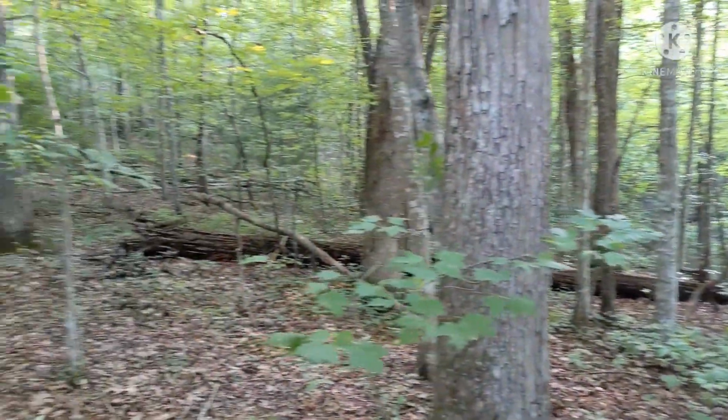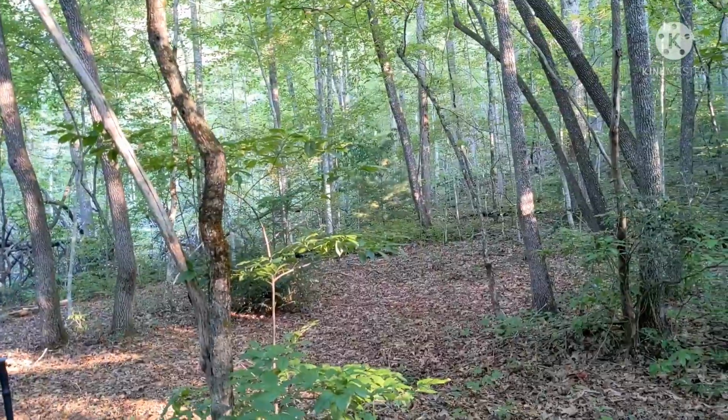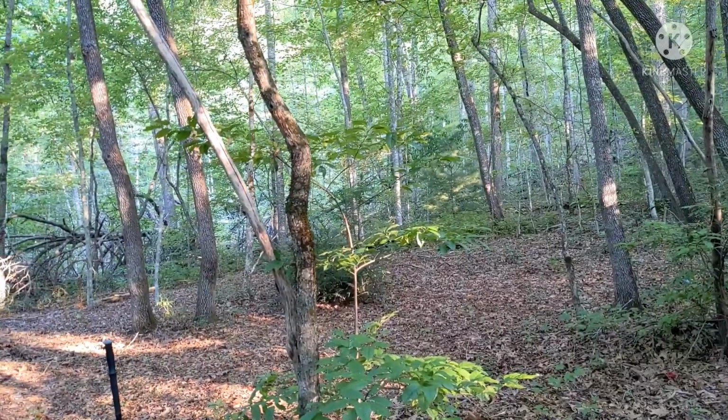Anyhow, it's about 60 degrees out, cool but comfortable. Didn't get very cold last night. We're about halfway up this mountain out of the NOC to go up to Chioa Bald. We're going to see how far we can get today.